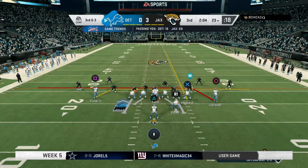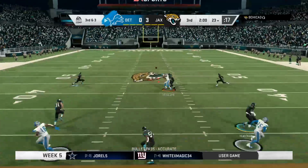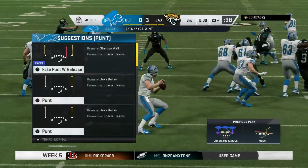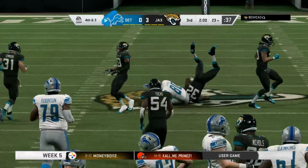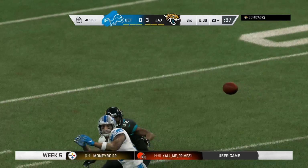Block going to try and throw on 3rd down. And that is incomplete. Another drive comes and goes, still nothing on the scoreboard. Yeah, and when the second half comes, it's real easy to get discouraged and wonder if you're ever going to get things started. You just got to fight through it. Got to keep pounding away.